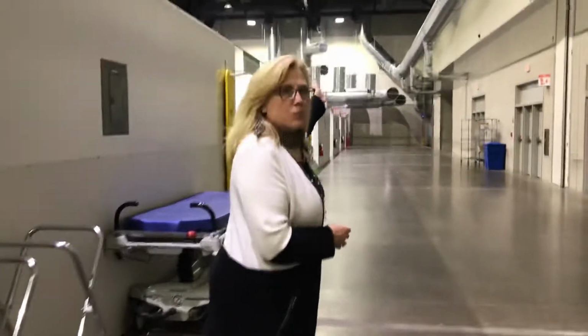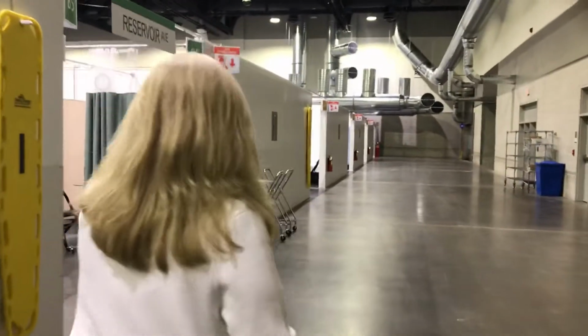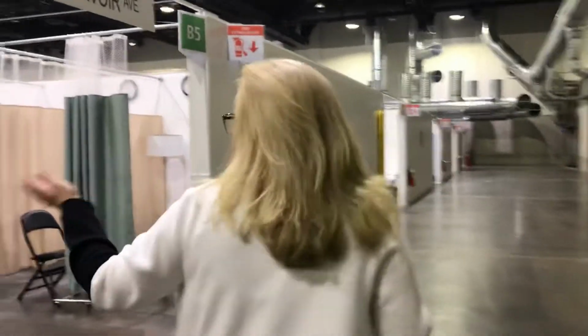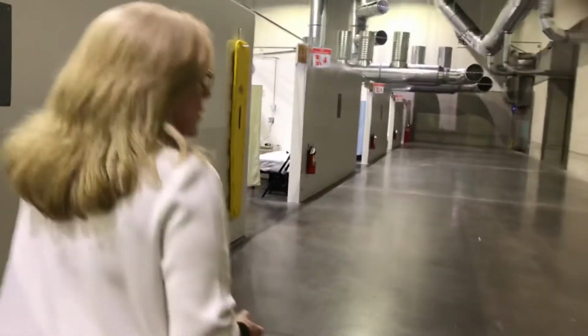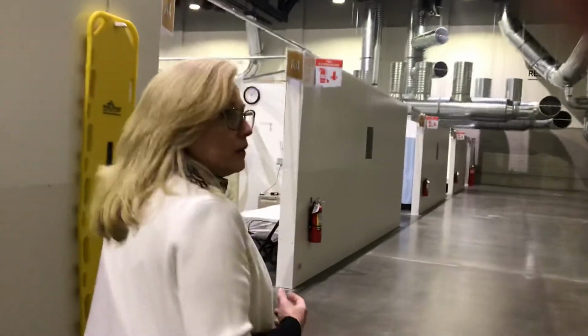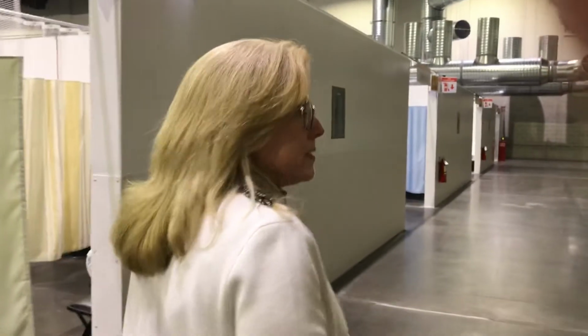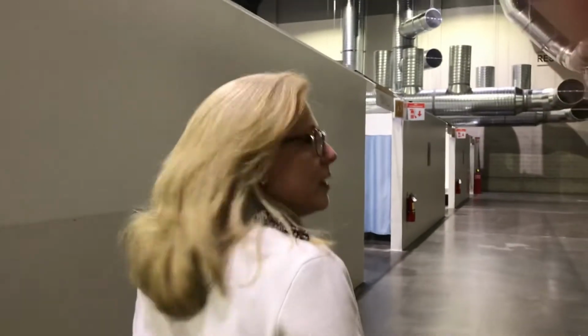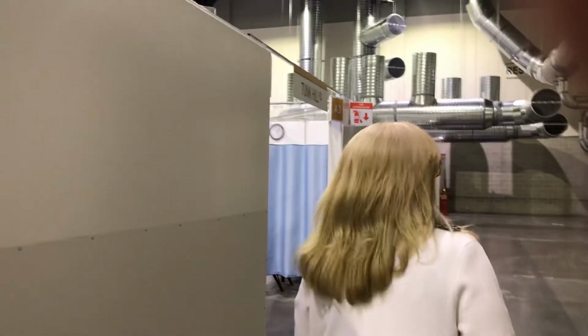So you notice there's more ductwork up here for the whole negative pressure system that was brought into the convention center. And we have started placing equipment and supplies in areas where staff would like them. We actually brought some of the nurses from Rhode Island Hospital who have been taking care of hospital-level COVID patients at Rhode Island Hospital for the last several weeks to help us set up the workflows and supplies to meet the needs of those patients.